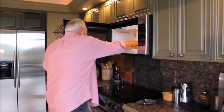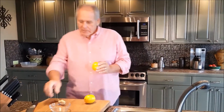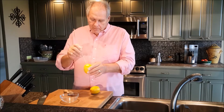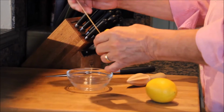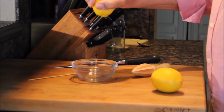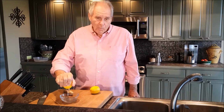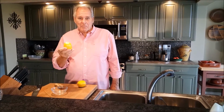Okay, take this big baby out. Now, watch this. You just take any kind of thing that's got a sharp point. This is one that I happen to have. It's just made out of wood. You just plunge in one end, and you just squeeze out what you want. There's no mess, and guess what? All the rest of the lemon juice stays in the lemon. Put this back in the refrigerator for the next time you want to do it. So how about that?